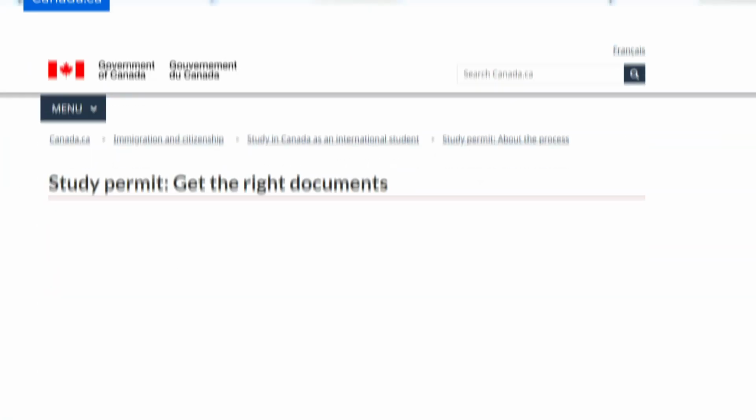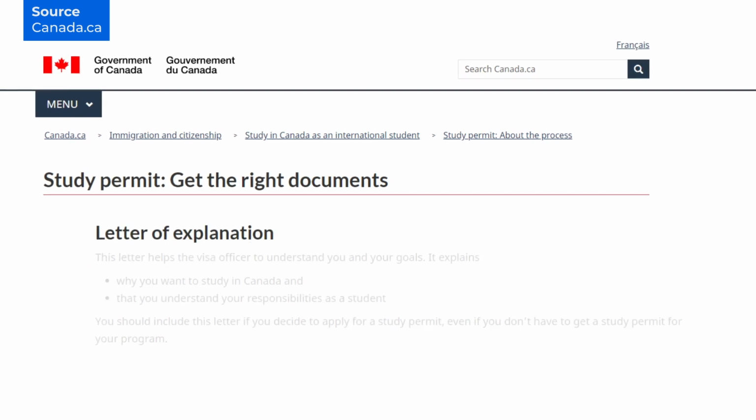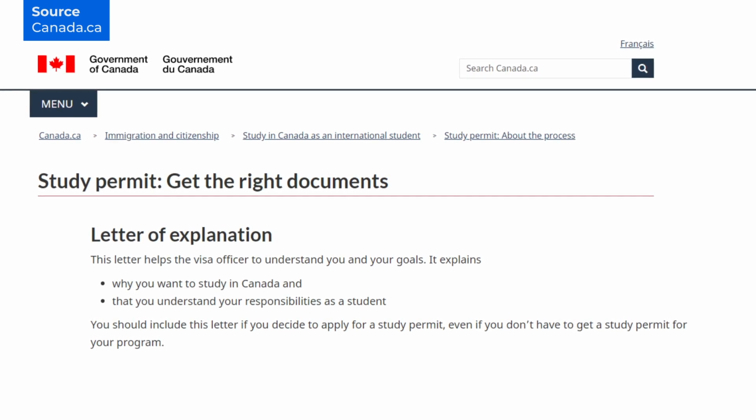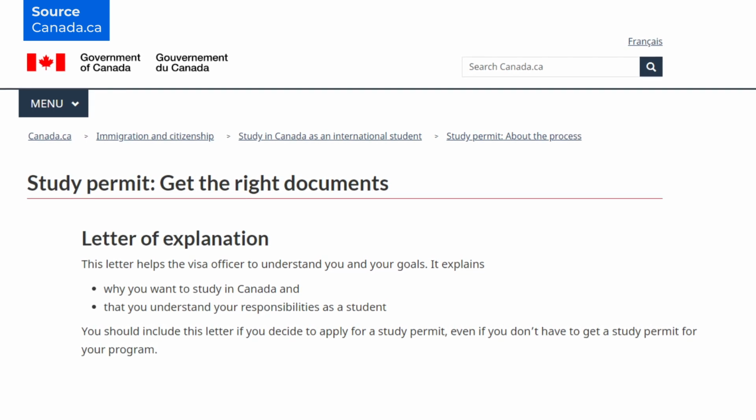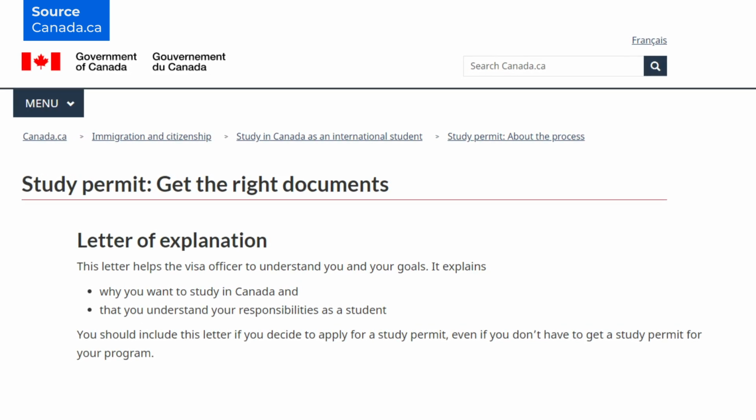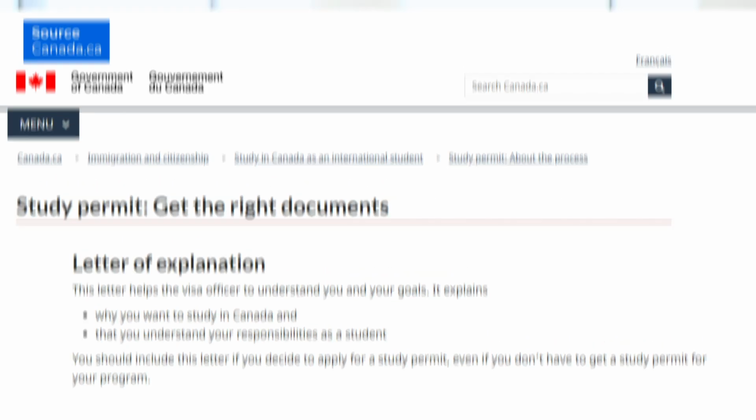That's a lot of paperwork already. What else do we need? A letter of explanation is something I would highly recommend for all students to enclose with their study visa application. It clearly helps a visa officer understand your goals and why exactly you want to study in Canada. It clearly signifies that as a student, you will obey the rules in Canada and respect Canadian immigration.